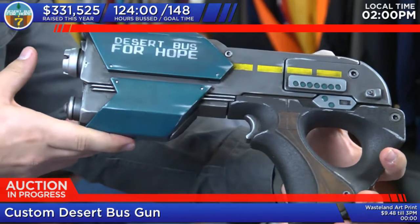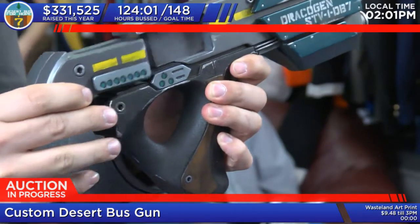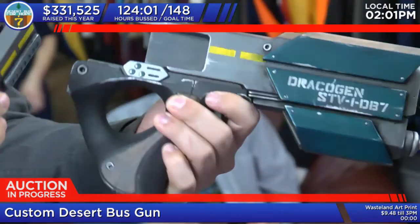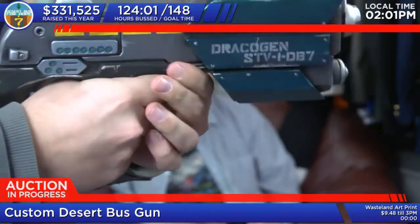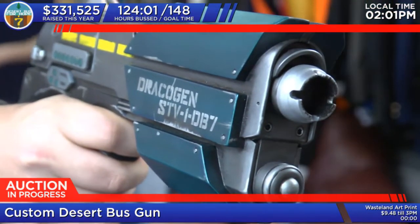It's so pretty. And then turn it around where you can see the Desert Bus for Hope on it. $1,500 from Critter Jones. Yeah, we have hit quintuple madness. Oh no, Critter! Every single bid so far has been from a different person. 1,600 or more.